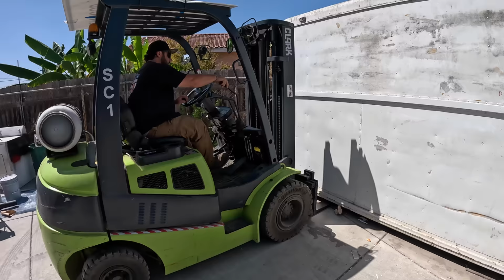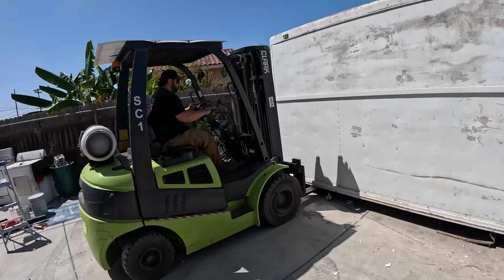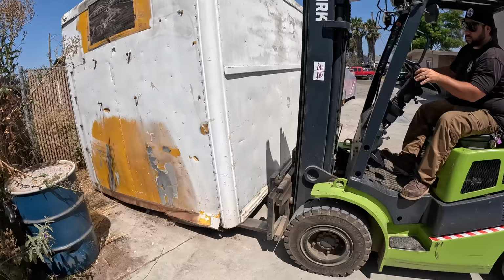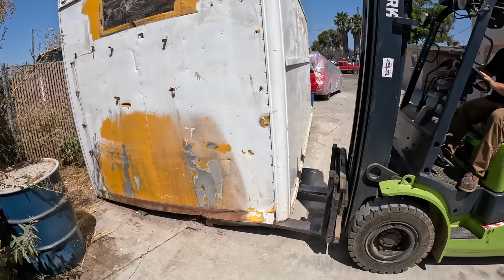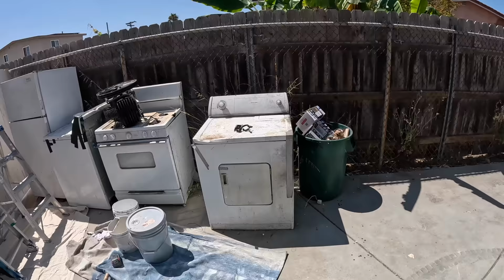There it is. Oh, okay. This is a solid unit right here. There you go. Okay, I need that corner. I don't think anybody minds if you hit the dryer, even though, look at this, it's a special edition. It's got the three cycles.